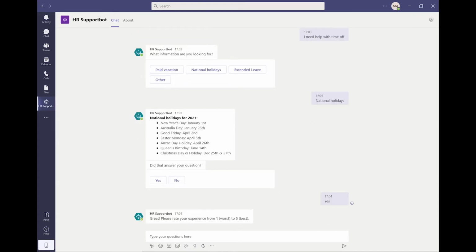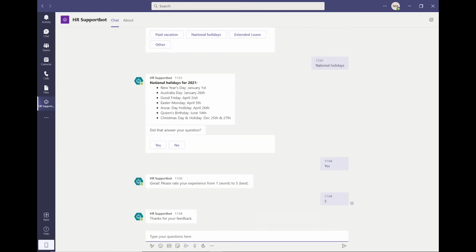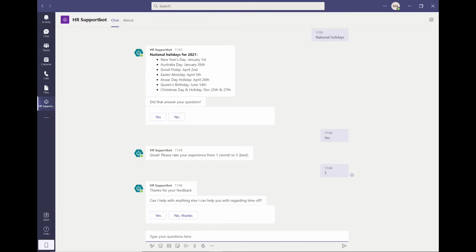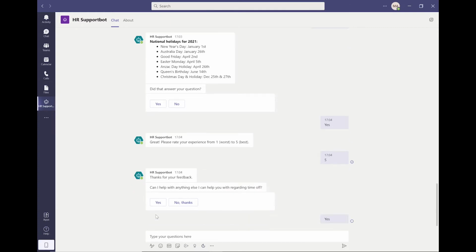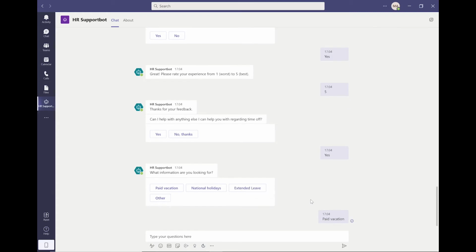And I can then rate my experience from 1 to 5. And now it's asking me if there's anything else I need help with. So let's say yes. And let's say I need more help about finding information on paid vacation. So I can go ahead and click that.